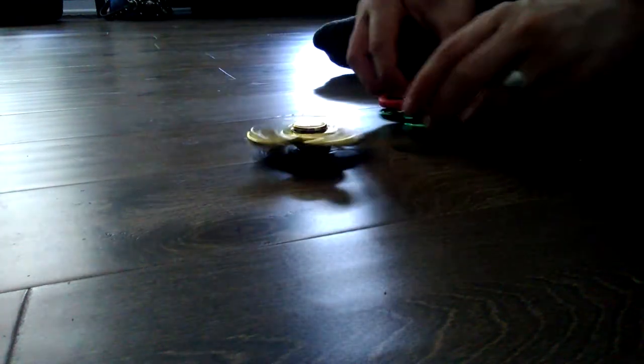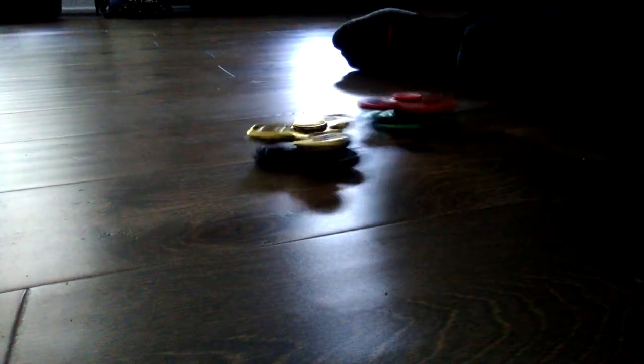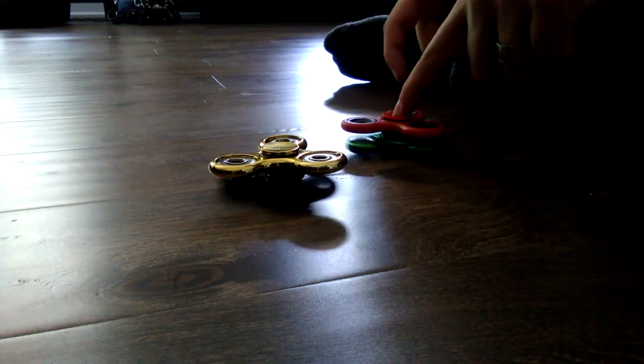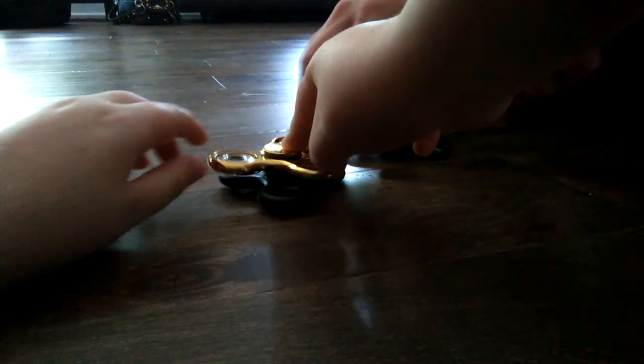Oh, cool. Right, let's see if we can do opposite. Let's see, record. It's recording. I'm just wanting to show what it looks like from the top. Hold on. I'm going to try to do them off centered. Spin them off. I'm going to try it.